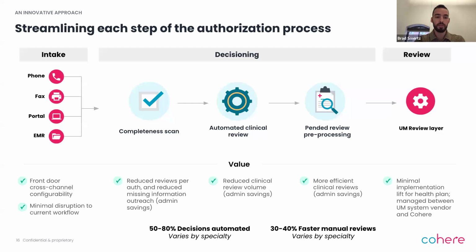We have multiple points of EMR connectivity. We have fax automation software that you can use to improve the efficiency of intaking faxes at your organization. And then any phone auths can be plugged into our platform as well. So all those auths get digitized through a single digital layer, where we begin to implement our clinical intelligence. And so the first step is doing what we call a completeness scan. Basically we have AI document segmentation models that take the documentation requirements for the given policy based on the service. So this is where DTR comes into play.